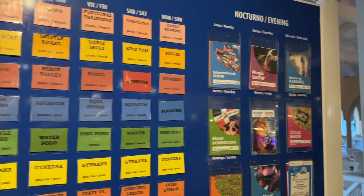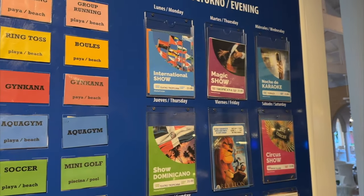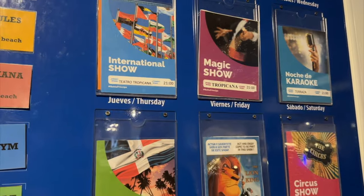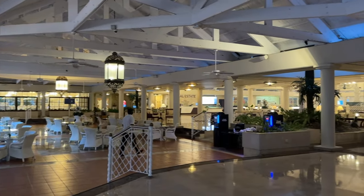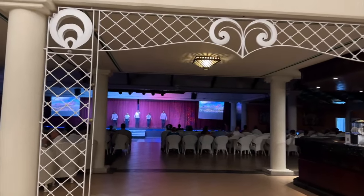Entertainment program during the day, and over here, just opposite of the restaurant, you find the shows of the week. Today we have the international show. Which was a little bit basic, to be honest. And we did not spend too much time here at the theater.